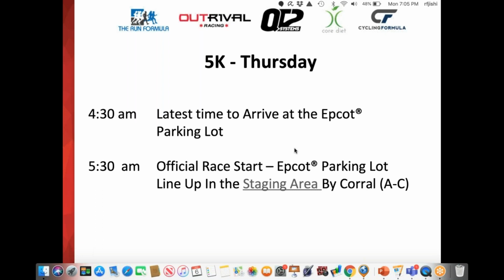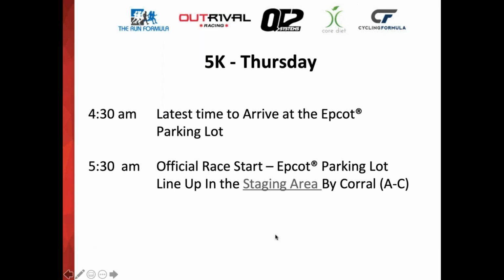So the race starts on Thursday at 5:30 in the morning, and you need to be at the Epcot parking lot by 4:30 to give yourself time, if you want to check in any gear, or just to get through security and into your staging areas on time.